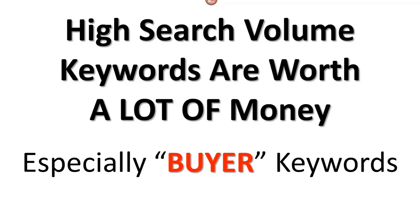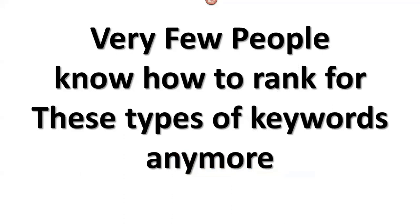When somebody starts searching, they usually start with a generic keyword, and in the SEO space, a lot of us want to go for those just because we see those big numbers. That's not true. Those aren't the keywords you want. You want the buyer keywords, the long tail keywords on the end, when the person has the credit card in hand and is ready to make a purchase. Those are the ones I'm talking about, and everybody is super focused on getting them. The problem is that very few people, at least at this point in time, know how to rank for these keywords.